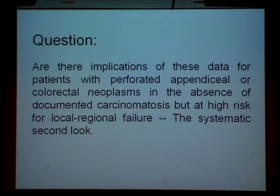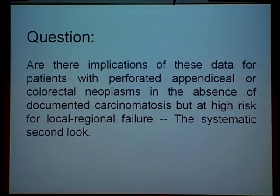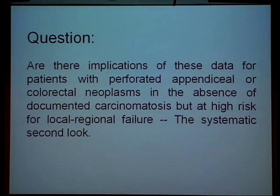Let me move on. So, one of the things that we are trying to do now, and this comes out of some very nice clinical research work that was done in France, leading the way for us. We're taking on a lot of patients now who have a ruptured appendiceal mucinous neoplasm, and we're actually taking them back to surgery before they develop extensive disease.